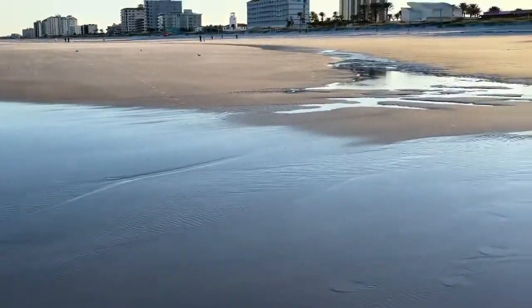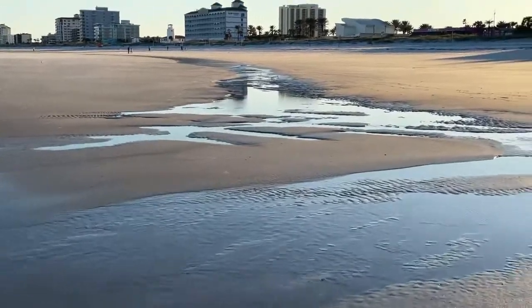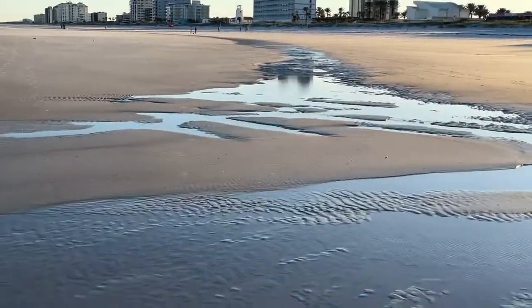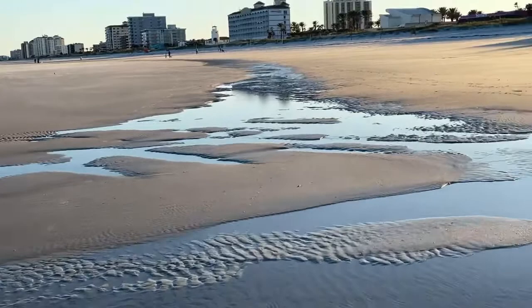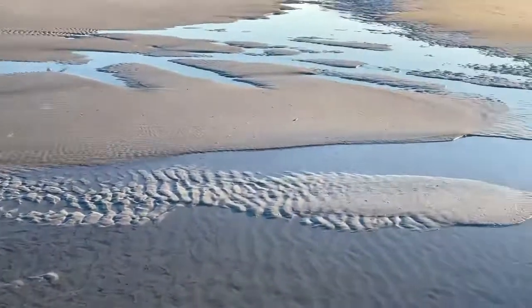That's what you look for when you're fishing on the beach too, guys. Right here, you look for that. On a high tide, these whiting, they get in there and they're feeding heavily. And you can see this is where it empties out. So that'll create a run out as it starts to go out.